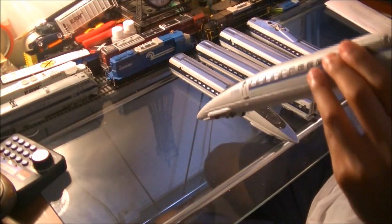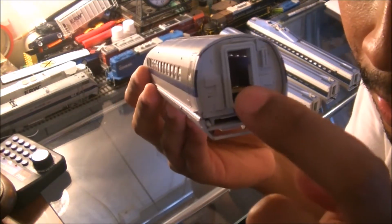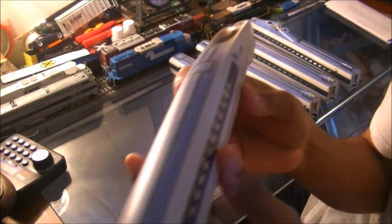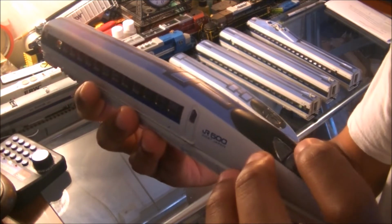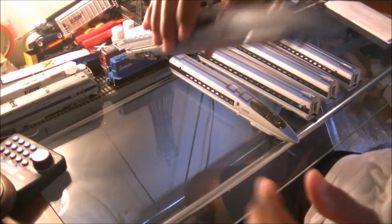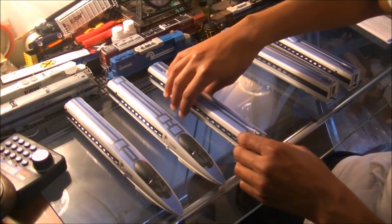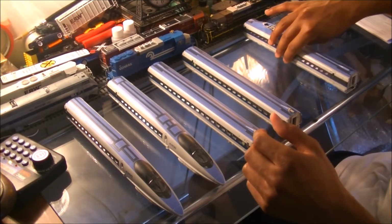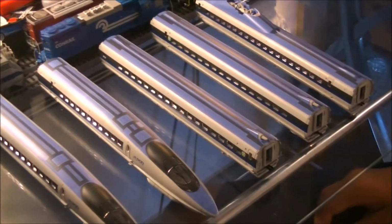Oh, and they're DCC ready. That I forgot to mention. These are DCC ready. There's an 8-pin plug decoder right there. I believe there's someone on YouTube that actually puts sound and new LED lighting in them. Sometimes when you get these sets, one of the details that are very flimsy is the windshield wipers. But luckily, the ones on this one are intact. But just look at this. That's just amazing right there. Just look at that.